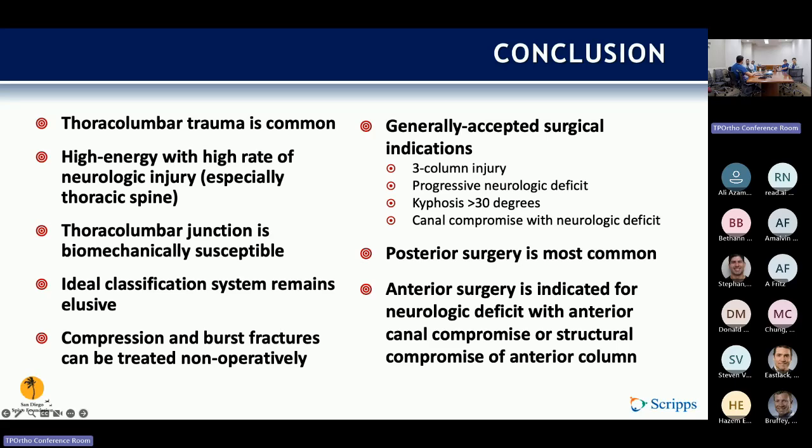As we discussed, with classification systems, there's not really one good one. It's using multiple ones and evaluating what the patient has from a neurologic standpoint and from the fracture morphology to determine what you should do. Compression and burst fractures can be treated non-operatively. The use of bracing has been demonstrated to be safe, with no better patient-reported outcomes and no loss of kyphosis.